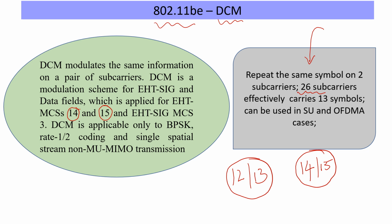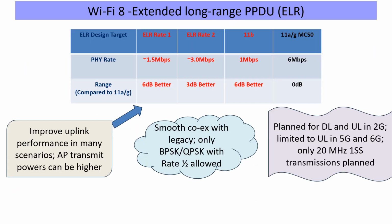MCS 14 was a slightly more limited case, applicable to the 6 gigahertz LPI kind of regime. So as I said, that's a slightly more tuned case, whereas MCS 15 is applicable to multiple bands. And now we are in the era of Wi-Fi 8 or 11BN, and we are back to the story where we now have a new PPDU type called extended long range PPDU. I presume that this was based on some of the feedback received from the earlier times, where they're trying to correct and add certain things to hopefully make it more popular.